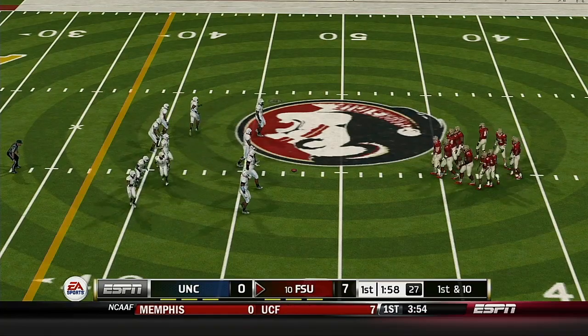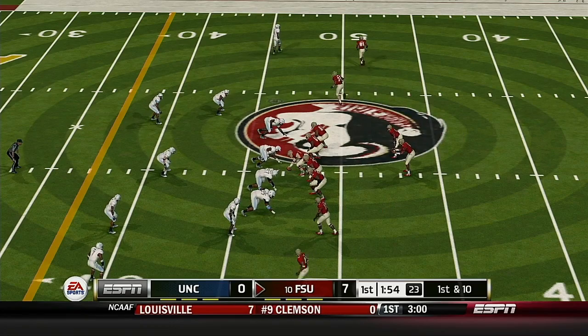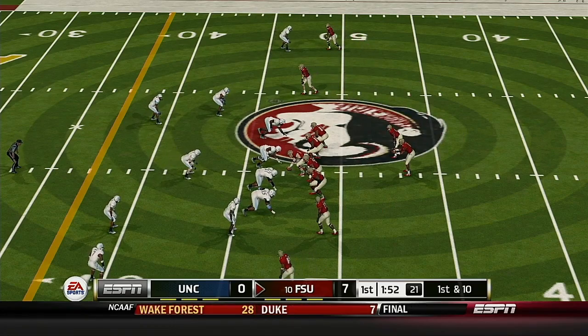From the 48-yard line, it's first down. Florida State up 7 points.